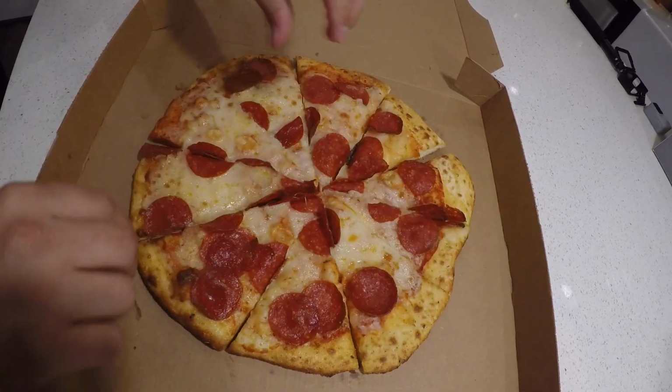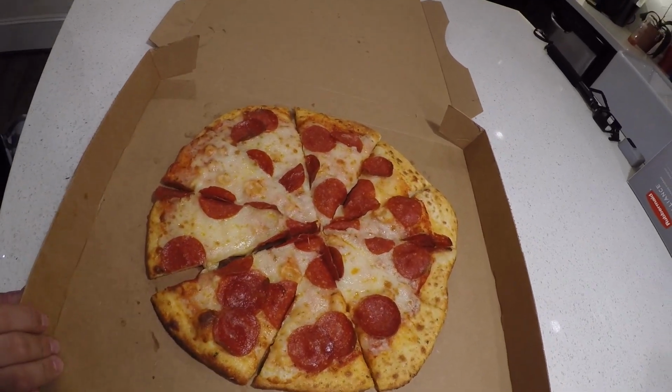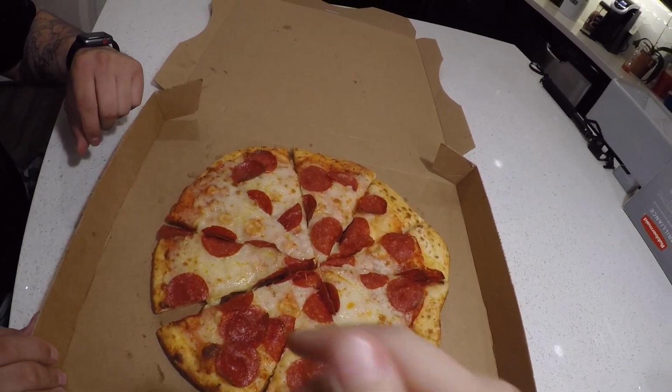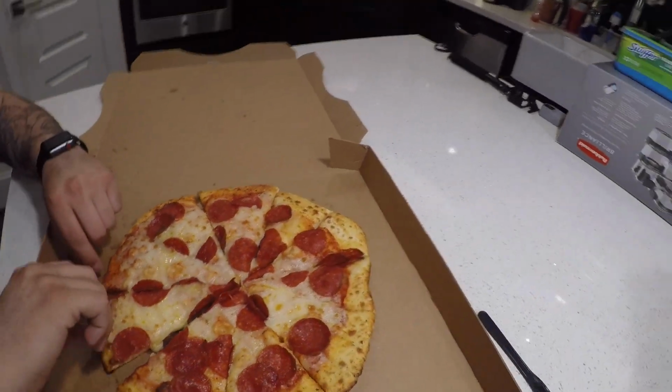Yeah, they definitely cut it there. But see, I'm not saying that. What they probably do is add cheese over the pieces and more pepperoni, and then put it back in the oven. Maybe. Anyways, we gotta try it though. Yeah. Okay.